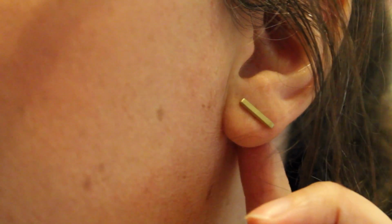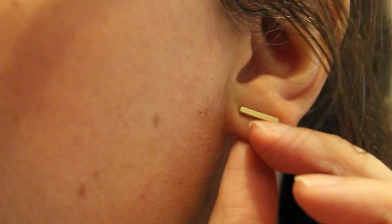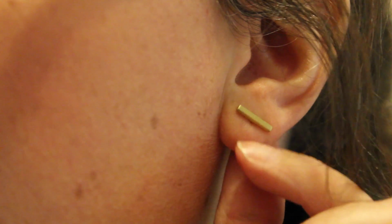So they're just really basic stud type earrings with a gold type bar at the front. They're really easy and comfortable to wear and pretty much go with everything that I have, which is just great.